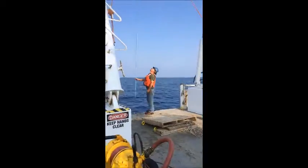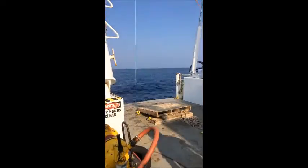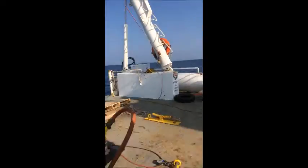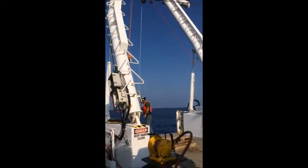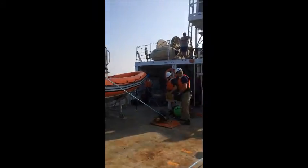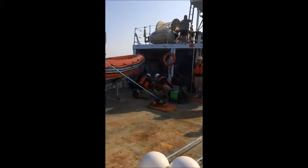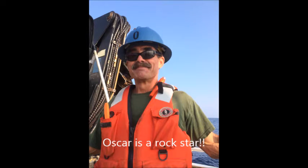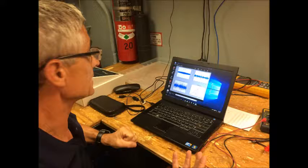So here comes the metal cylinder being pulled up by the capstan. There was a snag there at the pulley on the top of the A-frame where those two lines are joined, but once they got it in the right position, it came on through. And then they quickly worked to get the cylinder stabilized and strapped down on deck. So the team is working together to try and figure out why their sound source was much quieter than expected.